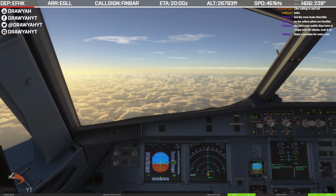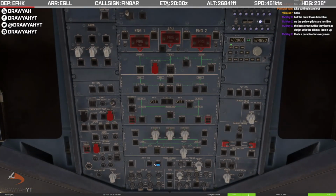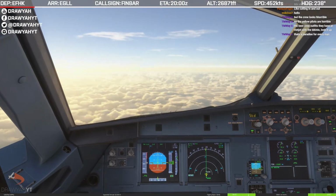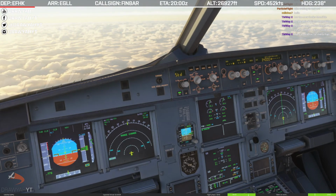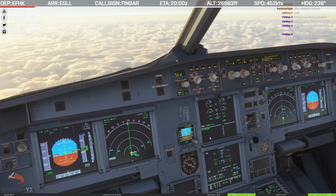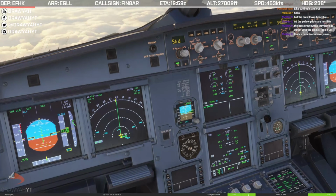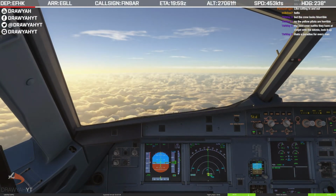Alright, passing 28,000, flight level 280. Turn off the engine anti-ice, ice no longer detected. Got a little while to cruise, like I say, before we start our descent. So 2 hours 40 minutes flight time total. At some point we will look at our approach configuration, what we're going to do when we're landing at Heathrow later.